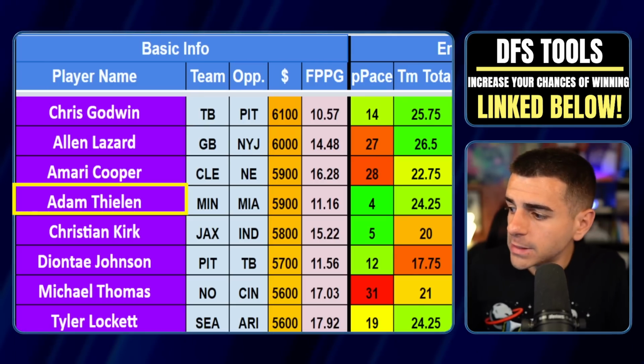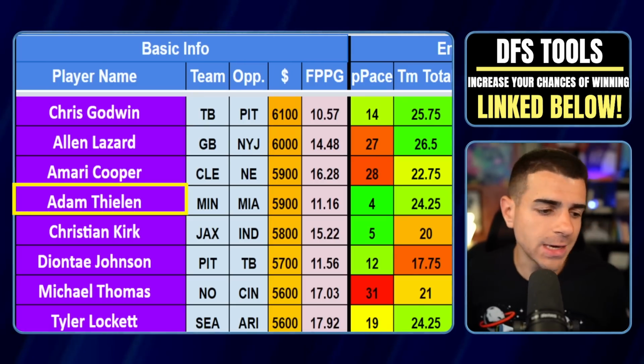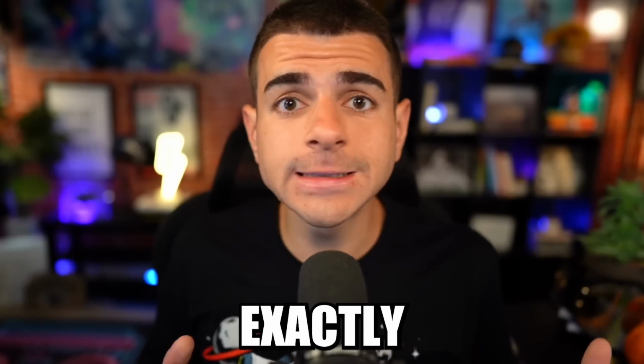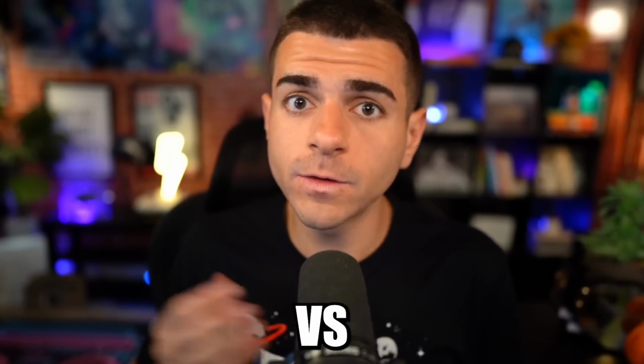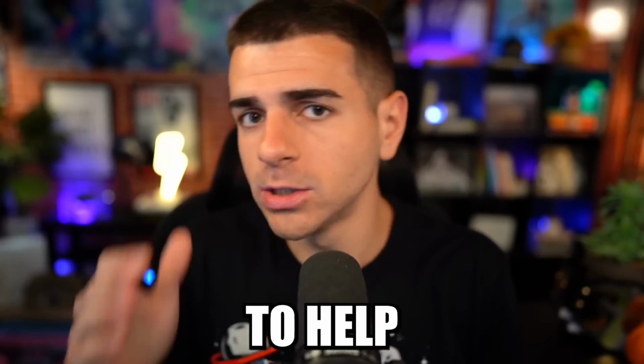It's Adam Thielen at $5,900, who is a great leverage play, meaning he's going to be much lower owned than he should be. And that's exactly it. You identify leverage based on how much value they have for that slate, their odds of being in the winning lineup versus their ownership. All of that's in the blueprint on Patreon to help you win more below.